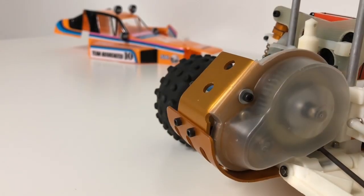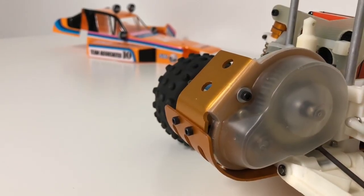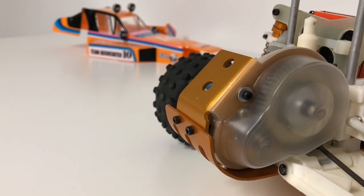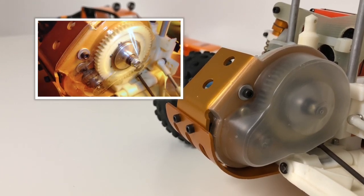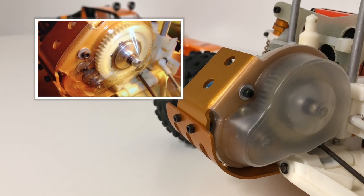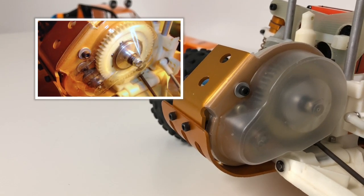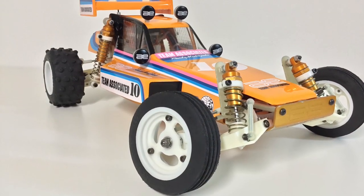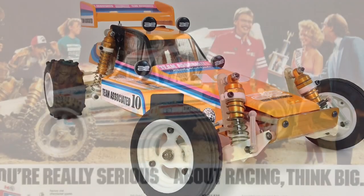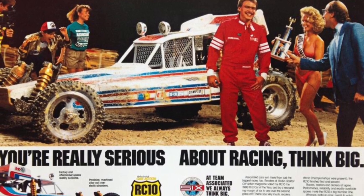The gear cover you see here on my RC10 is translucent, which is an indicator of a mid to late Edinger. Early RC10 Edingers came with a transparent gear cover such as this one pictured. Well, I definitely don't have an early Edinger here, more like a late Edinger. Regardless, it's still a classic and an important part of RC car history.